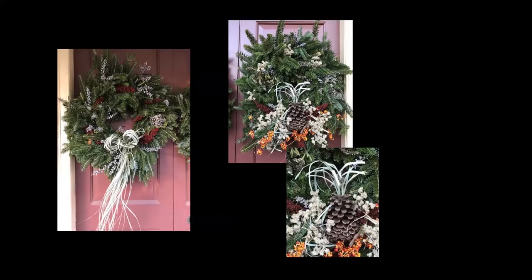The gray berries that you see here are bayberry. The red berries are sumac. And all of these materials are natural materials that you can find on the roadside and in many of our yards and ditch banks and byways of North Carolina.